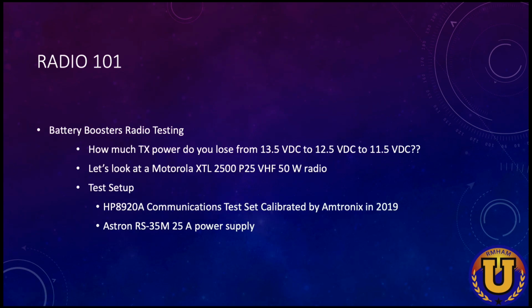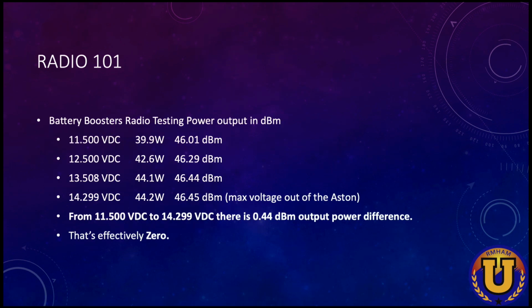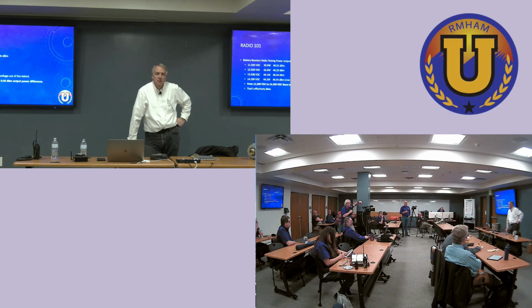I guess I had one question on that. I know it's from a power perspective, but some of the radios that want 12.6 or a little more, with the microprocessors and some things in it, the radios start resetting at some point on some of the radios. So it's not just the output power, it's also some of the design of the radios.